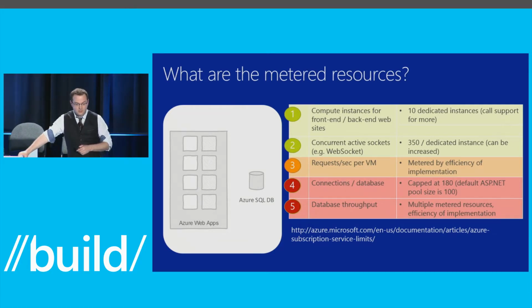All right. This is like the slowest clicker ever.